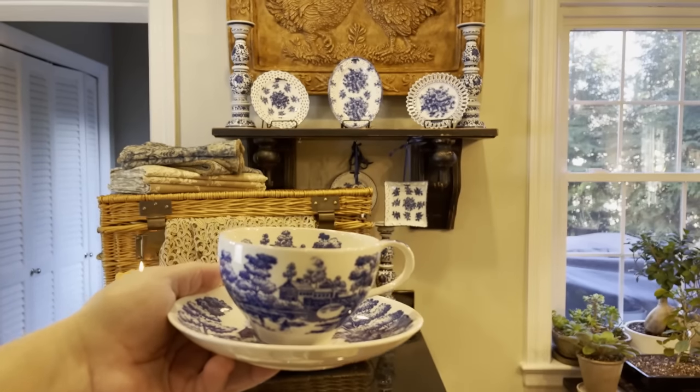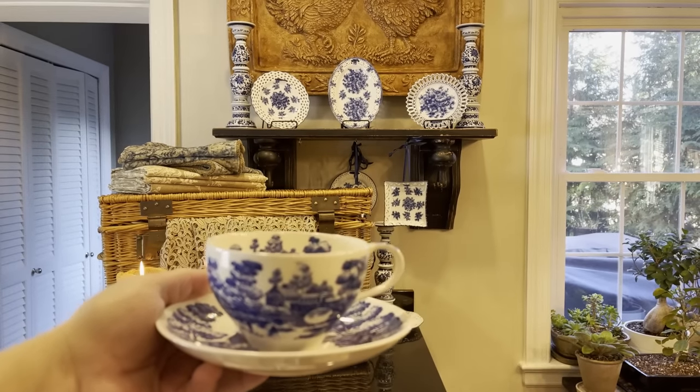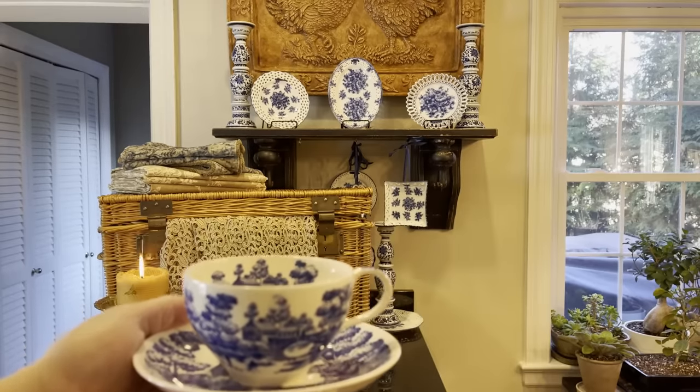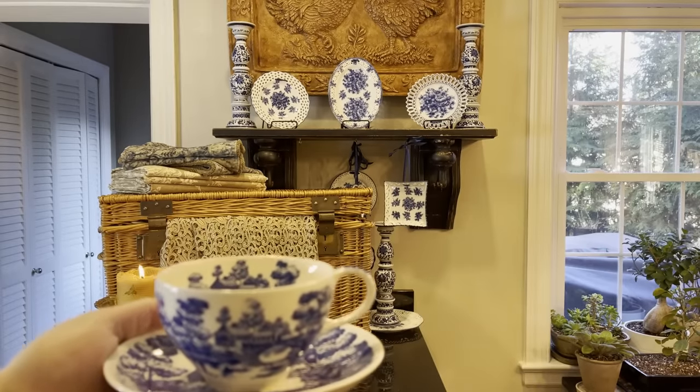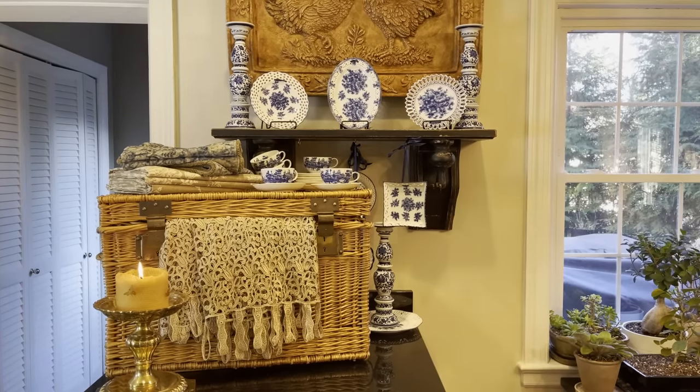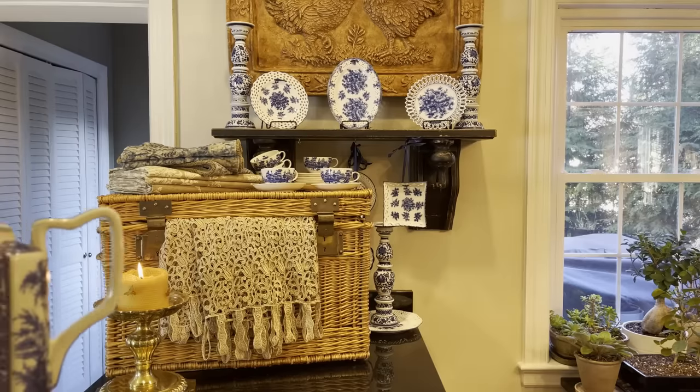Now I have six of these. I did purchase seven for $15, but the seventh one was broken, so I will be placing a little plant inside of that one. There they are up at top, and every teacup needs what?